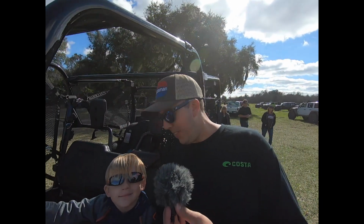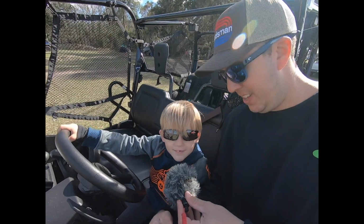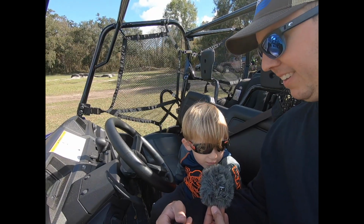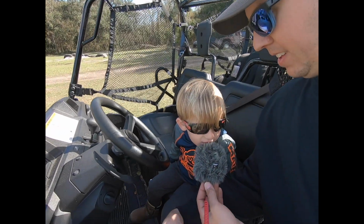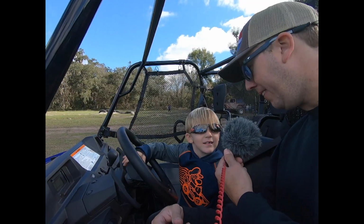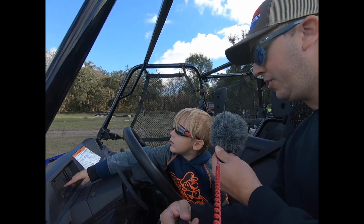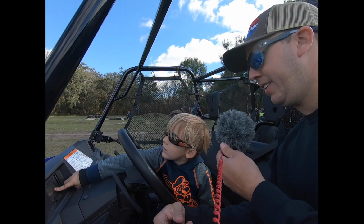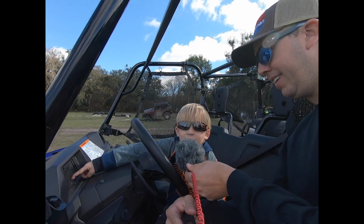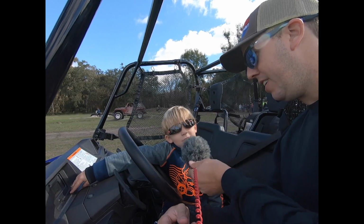Alright, we're here at the Jeep Ranch with our new Honda Pioneer 704. What do you think about it? It's good. Yeah? What are we doing here? Crawling. How's the Pioneer working today? Good. Is it going through the mud good? Yeah. Is it going over the rocks? Yeah. Is it going over the hills? Yeah. Logs? Yeah. Water? Yeah.